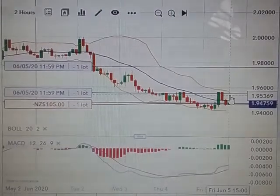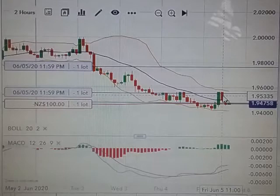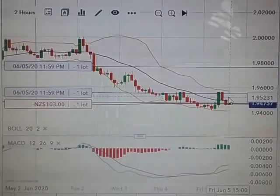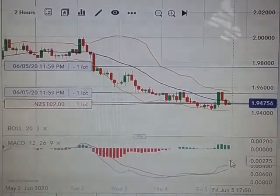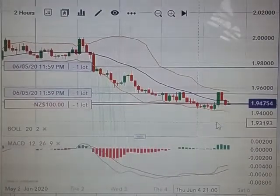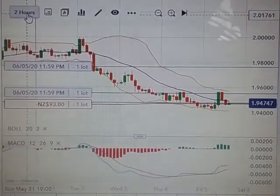Of course, I did put in an order to get in around, let's see, 95.00, because I thought that if it goes up there and catches, then I'm into a good trade. But overall, you could safely put in a trade anywhere in this area. But I think it's going to be your choice.